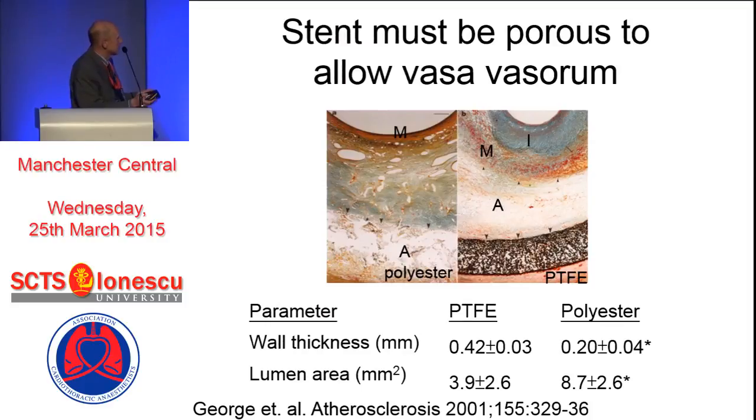And this is another piece of evidence that this neoadventitia is really important: if we replace the polyester stent, which is macroporous, with a microporous PTFE stent, then the blood vessels can't migrate in. And you can see there are none of these blood vessels here. And in this situation, you actually get an overproduction of both media and intimal thickening. So in the absence of this adventitia, which feeds the outside of the vessel, things get worse rather than better.